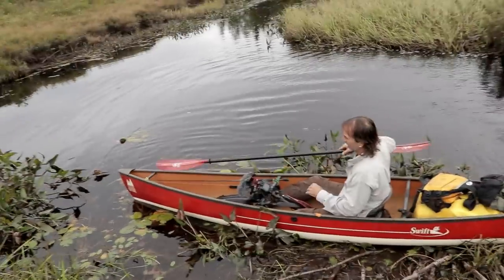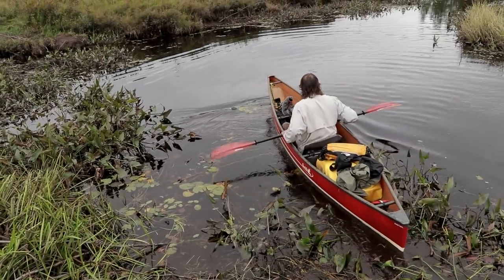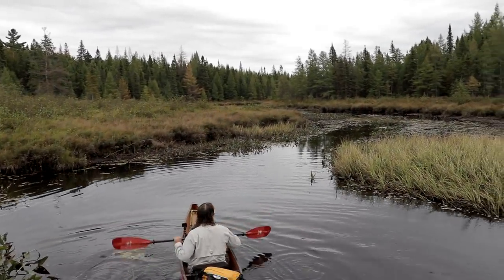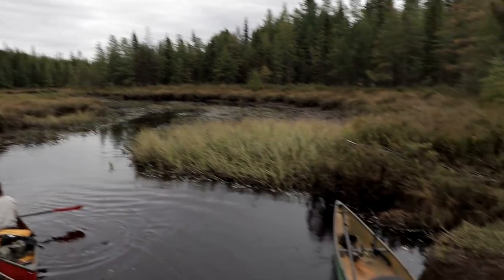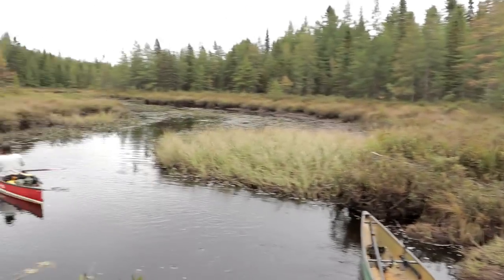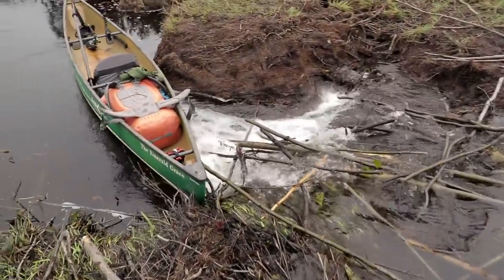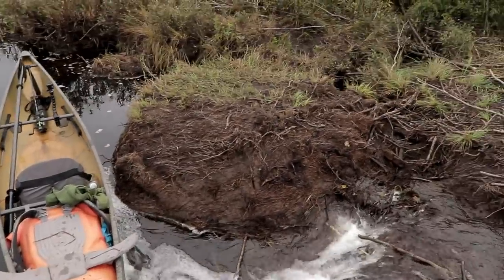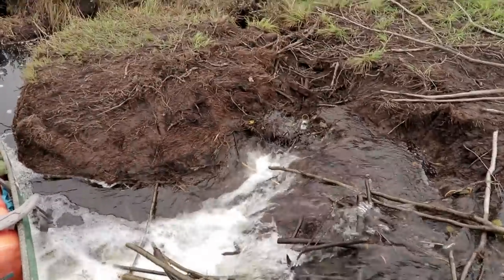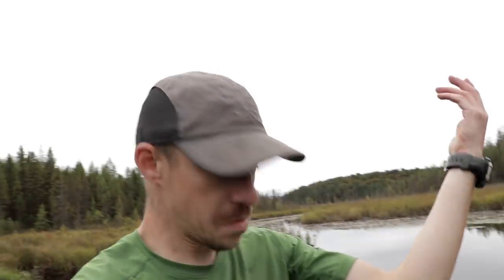That stinks. Muck. Peace, bro. Look how nice it is out here. Oh, it does stink. That's the way we came from, that's the way we go. I gotta jump across this thing, I think. With my camera too. I don't know about this. I did it.